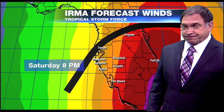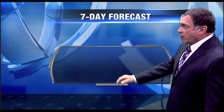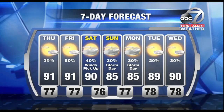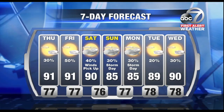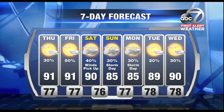Forecast for us today, it's a nice day, although the winds will be picking up later in the afternoon just a little bit, becoming breezy, and tomorrow breezier still. Winds will significantly pick up on Saturday, and then Sunday and Monday are our storm days.